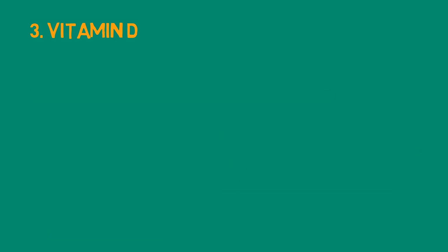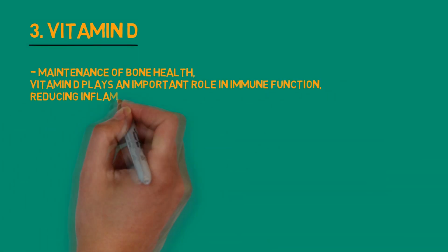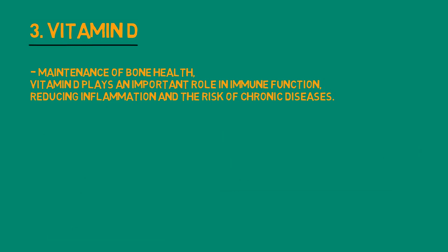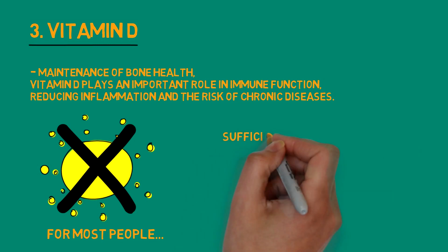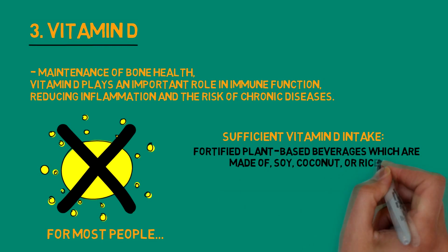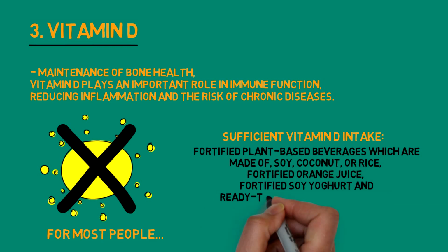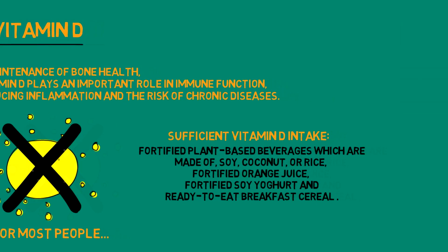The next one is vitamin D. In addition to its importance in the maintenance of bone health, vitamin D plays an important role in immune function, reducing inflammation and the risk of chronic diseases. Sunlight exposure is in many cases not sufficient to meet the nutrition needs of many people. For a sufficient vitamin D intake, it's recommended to consume on a regular basis fortified plant-based beverages, which are made of soy, coconut or rice, fortified orange juice, fortified soy yogurt and ready-to-eat breakfast cereal.